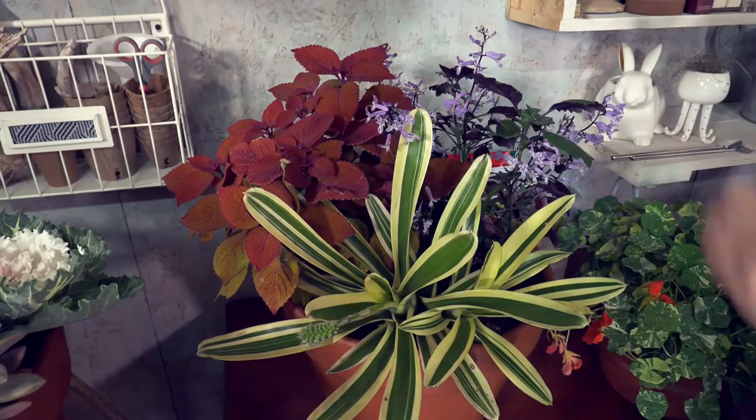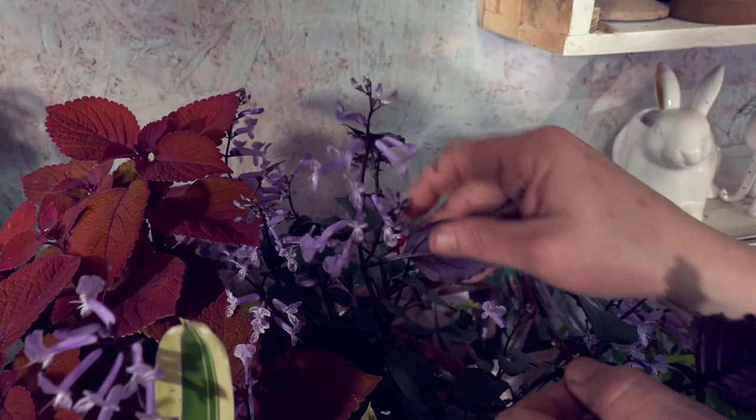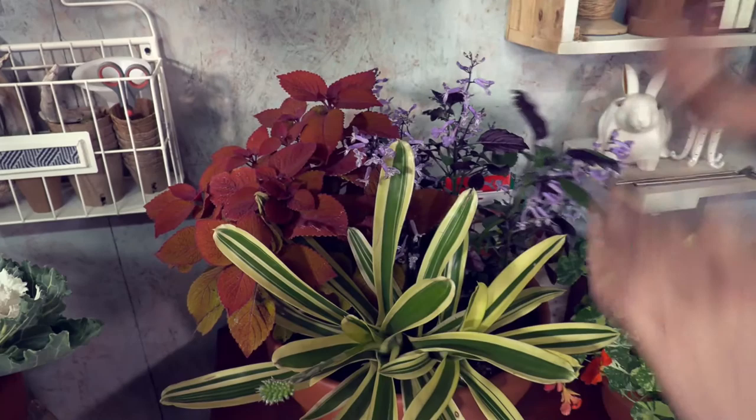Next to it, I've got another firm favorite, Plectranthus Mona Lavender. It is indigenous. Look at the underside of this leaf. Look at that mauve. Isn't it gorgeous? Mona Lavender doesn't get big. It stays nice and short, about the same height as these guys, so they work together. Beautiful contrasts and colors. How do you look after this guy?